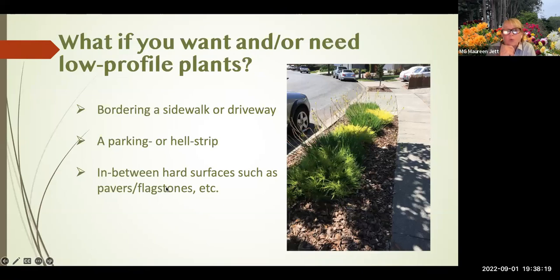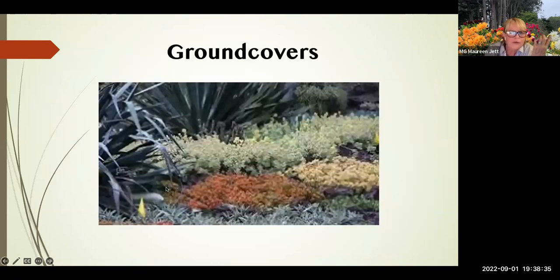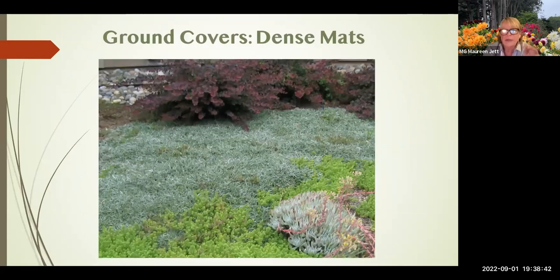But what if you need or want low-profile plants because you have a sidewalk or a driveway or a parking or hell strip, as this area is, in between hard surfaces such as pavers and flagstones? What are you going to use? Well, you're going to use ground covers and low profile shrubs. So you can do ground covers in a dense mat like this with sedum and diamondia, and the lower petalum in the background gives a really beautiful visual effect, I think. With these plants, it's going to keep the ground cool because the ground is totally covered. It's going to sequester carbon. It's going to attract pollinators and also gives you visual pleasure.